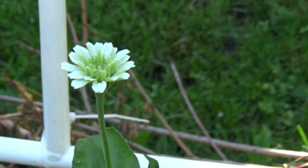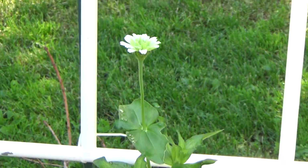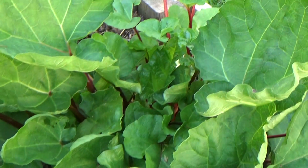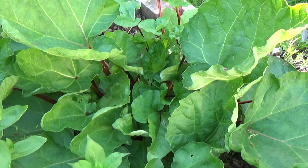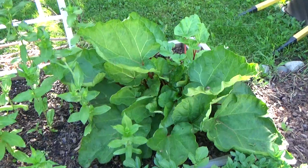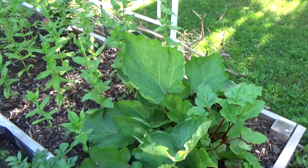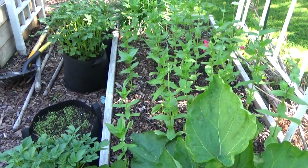This is supposed to be a taller variety. Hopefully it does get what it says, 3 to 4 feet. My rhubarb looks amazing. I planted it last year, so this is its first full year. Let me know if you would pick some of it, because so far I haven't. I'm trying to let it get a good root system. I know some people say don't pick until the 3rd year, but let me know what you would do.